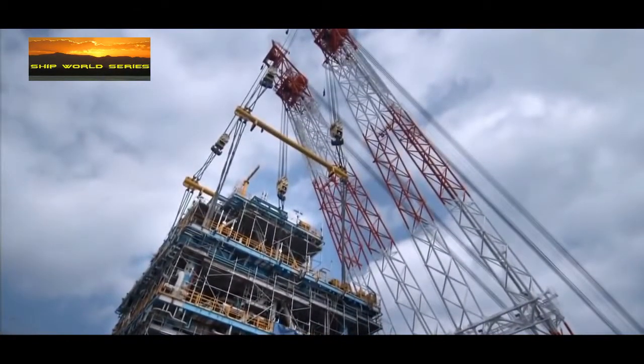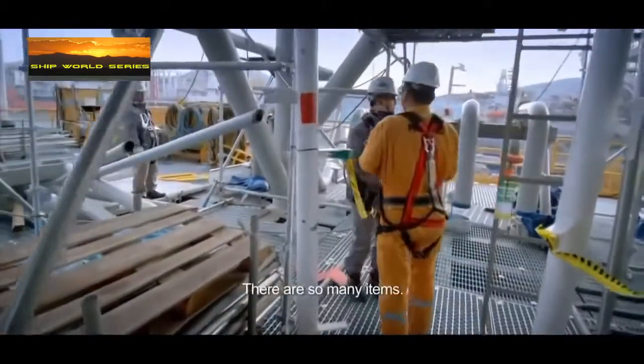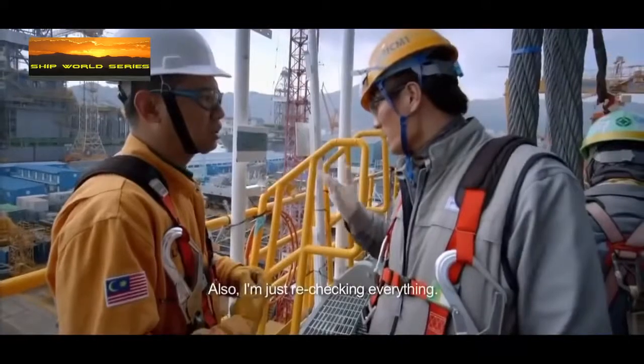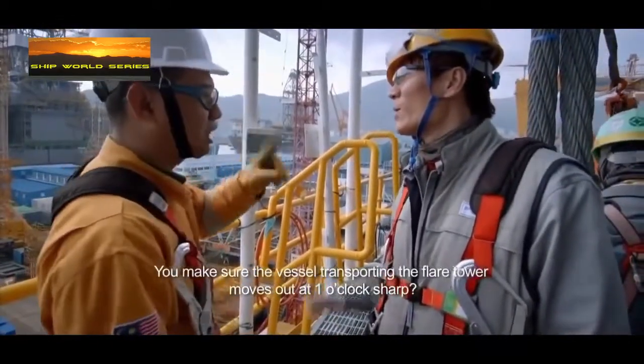In order to lift all 3 components within 1 week, the operation has to run perfectly to time. So many items. Also, I just will check with you. So make sure the vessel for the flare moves out at 1 o'clock.